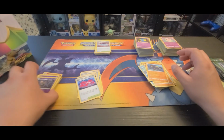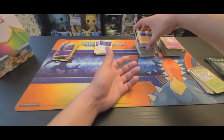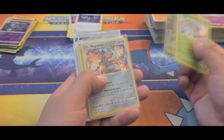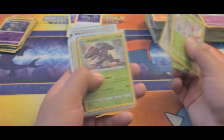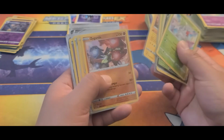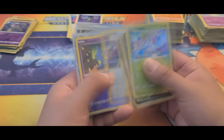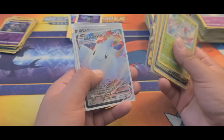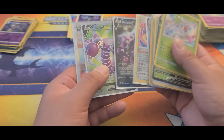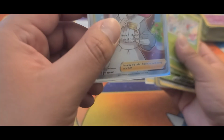Alright, so the reverse holos, and let's look at all the rare cards we pulled. Got the Shaymin, the Zeraora V, Magearna, Genesect, Coalossal V, Dialga, Electrode, Zygarde, Zeraora, Leon, Shuppet, Pikachu V, Togekiss VMAX, Jirachi, Drapion V, Secret Rare, and Pokemon Center Lady. I think this is Secret Rare too. Yeah, it's the last card, but I believe there's other cards after 185.